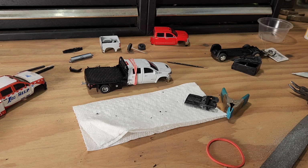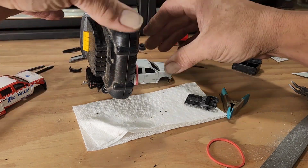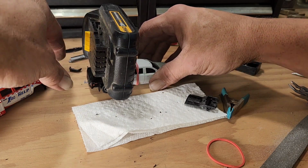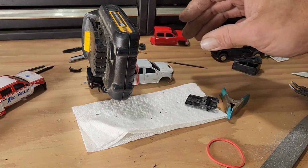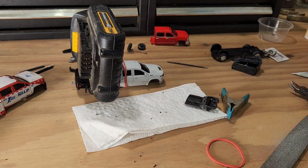Oh, wait. Maybe I can use one of my batteries. This might be too big though. Oh no. I got her where we wanted her. All right. So we'll let that set and dry for a little while, and then we'll get the front on. Be back.